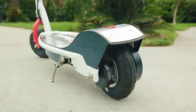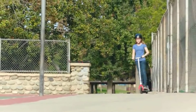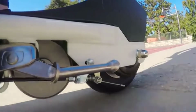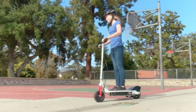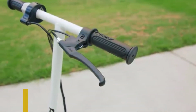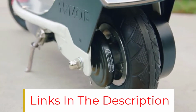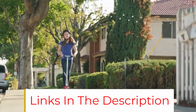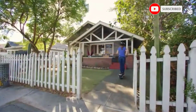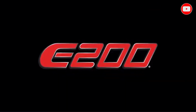Hitting speeds up to 12 miles per hour, 19 kilometers per hour, for up to 40 minutes of continuous use, the E200 is perfect for a solo adventure or a cruise with friends, with the range to tackle both. The E200 features an all-steel frame and fork for durability, while the 8-inch (200mm) pneumatic front and rear tires help take the bite out of rough surfaces. And, with its twist grip acceleration control and hand-operated rear brake, the E200 puts power and control in your hands.